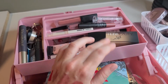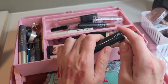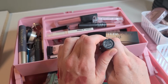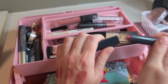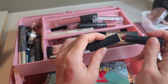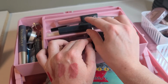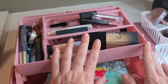And then the last one I have is, do not judge me. I'm trying to use this. You know I don't like to waste stuff, but this is so ready to be thrown in the trash, but I'm not doing it until it's done. This is the Ulta Mauve Me, and it's so busted, and I think it melted and then it kind of re-dried. It needs to go, but I'm too stubborn to let it go. So that is going to be it.